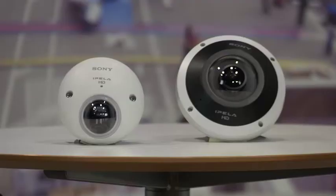What specific models are used for this year's race? The models range from dome, bullet, 360-degree, and pan-tilt-zoom cameras. Most notably, the SNC-HM662 and SNC-XM632, which are on display right here. In addition to those cameras, we also use the SNC-WR632 and SNC-CH260 and CH280 bullet cameras.